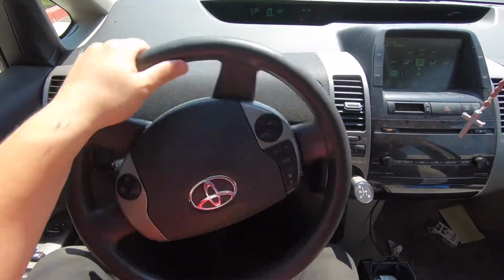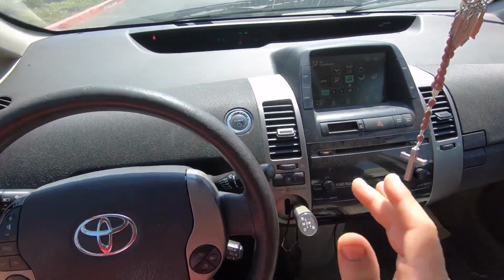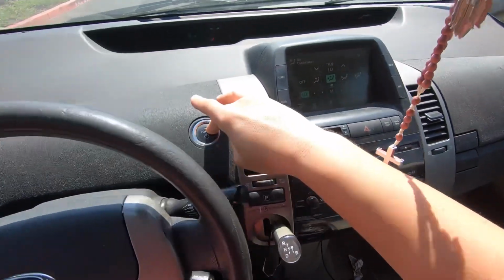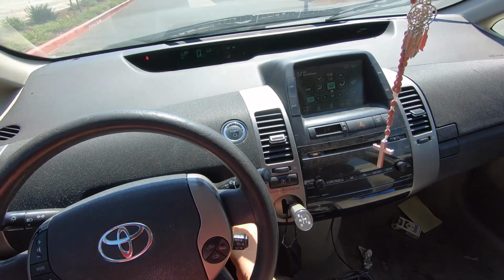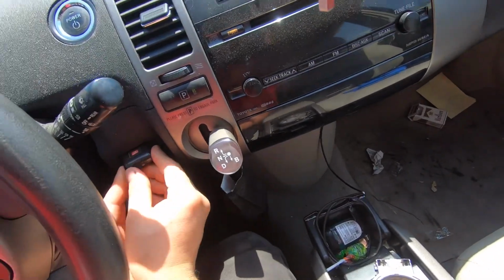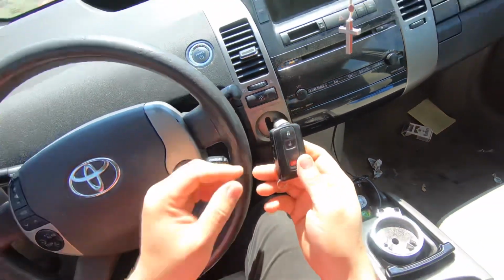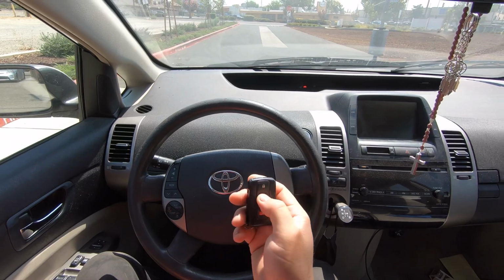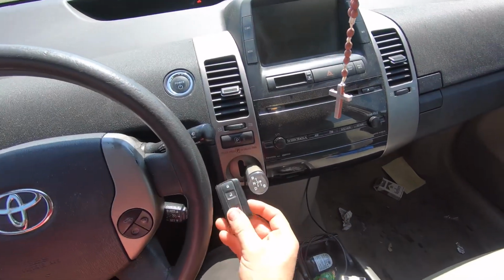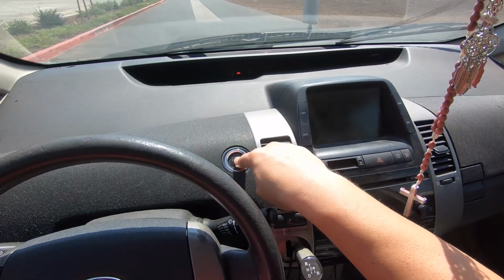I'll show you guys this Prius, and we're actually gonna start by turning it off. So the car's on right now. I've got my key here and it won't give it to me. What's going on? Okay. It's a regular Toyota key. I'm not sure if I want to put it back in there, but what we're gonna do is hit start.